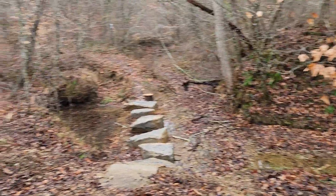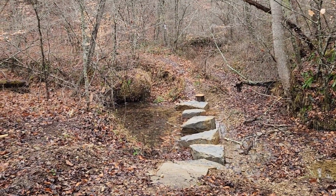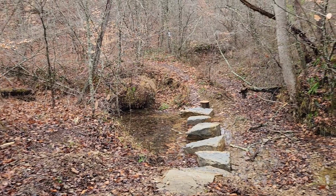I mean, that is awesome, man. That's going to keep my feet dry, going to keep other people's feet dry. I mean, that is great. So, whoever's responsible for that, I appreciate it. And I'm going to navigate across those things, and we're going to get going.